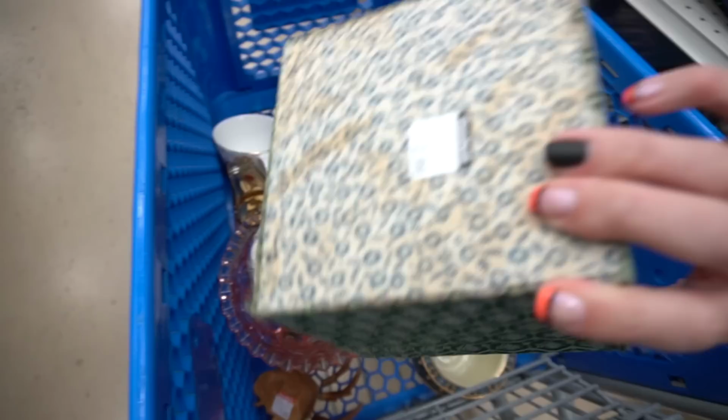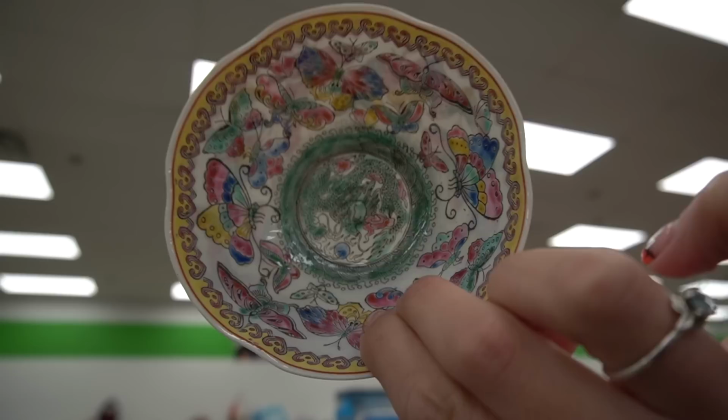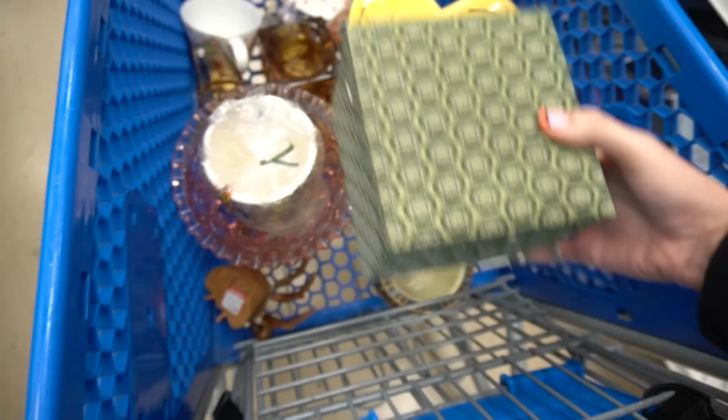So I decided to take it out and get a closer look, and I was really surprised at how fine and thin the porcelain is. You can basically see the light shine through it. It was pretty thin and delicate, which I really liked, and I instantly felt bad for tipping the box over so many times. But it wasn't broken, it wasn't chipped, it was in good condition.